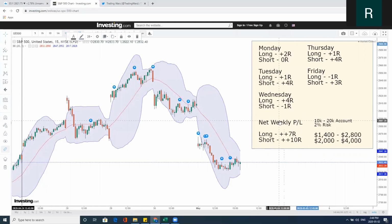We have a positive 7R long, positive 10R short. And what does that look like for anywhere between a 10 to 20K account? That's $1,400 to $2,800 long and $2,000 to $4,000 short, guys. And that is amazing money to be making each and every week. It's something you can strive for. It's something that you can have as a goal. Your account might not be 10K now, but it's something that you can use this system to apply and build as you go on and continue in your trading career.